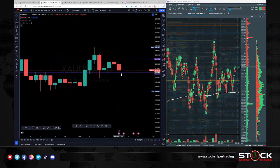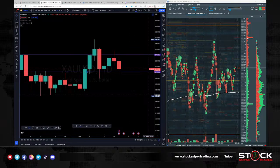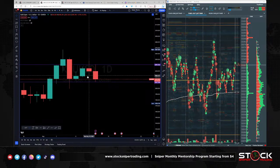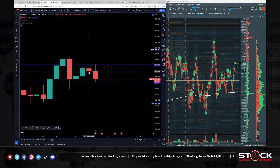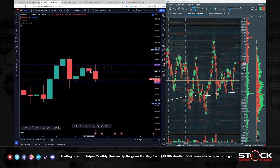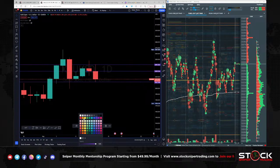2010-11 area, purple and purple. Critical levels now. Okay, so from yesterday, we opened, we came up bullish, we got rejected, we came down here, and then we finished at 2030. We closed, and where did we open today? Roughly same area, 2030. So that's a critical yellow line.